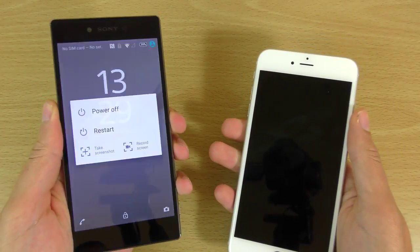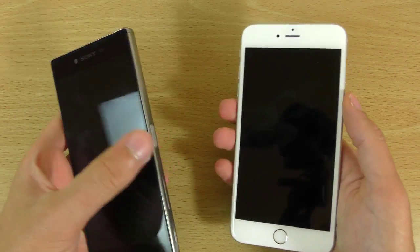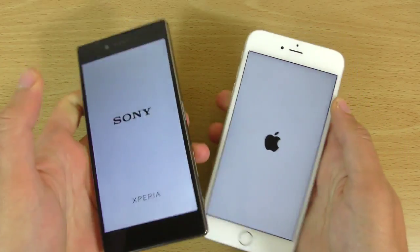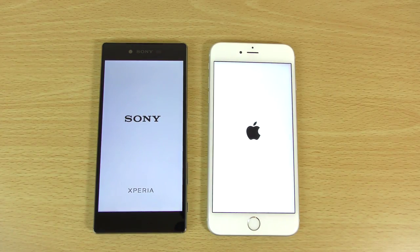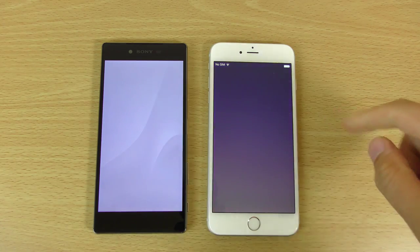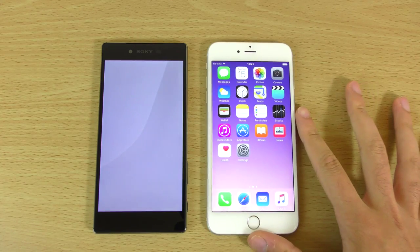So we can just turn off the Z5 Premium and turn them both on at the same time. Both of them running the latest software, so it should be very fair. And you can see the iPhone 6s Plus, very fast to boot up, doesn't mess around.